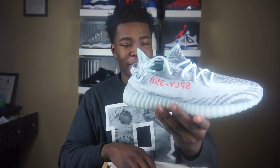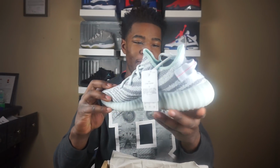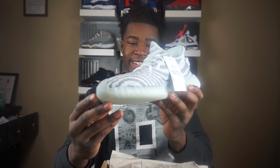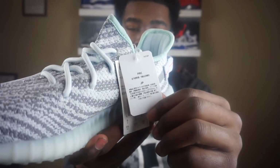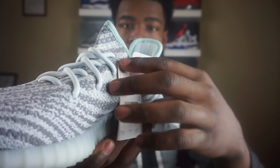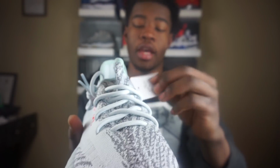Oh my gosh, bro. Oh my gosh. First off, I'm getting a good impression of this sneaker already. You can tell by the Japanese writing on the side, and you got the new label for the Yeezys. You can already tell. That's a good sign already.